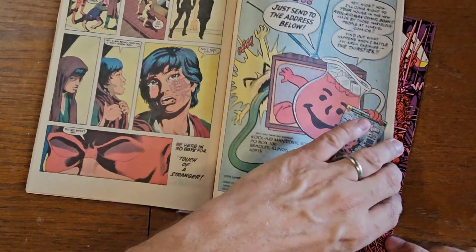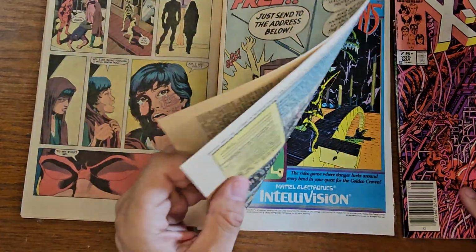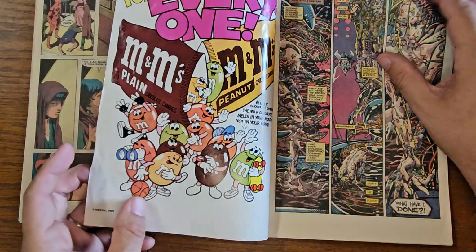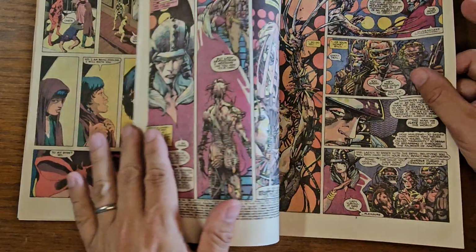Let's take a look at Lady Deathstrike. Take a kind of a quick sneak peek. There's nothing else in the issue, but I kind of want to go back and say a few things. So this is Lady Deathstrike. She doesn't have the tattoo on her. Is the tattoo removed? I don't know.